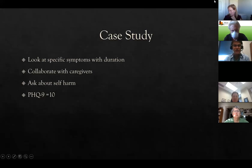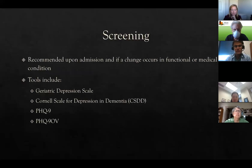You can ask about self-harm. That's not a big deal. And then his PHQ-9 was a 10. We'll talk a little bit more about his self-harm because he did pose some self-harm issues, and that'll come back down later in the case, so we can move on.